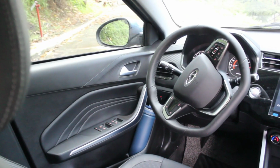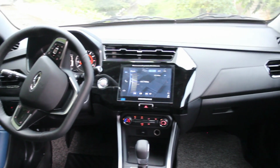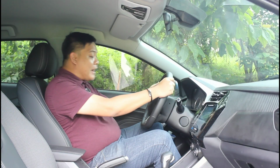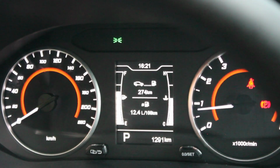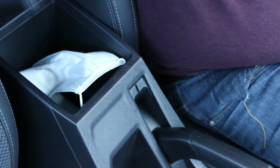So if you're already familiar with the interior of the Chery Tiggo 2, you'll see that the Pro gets a number of significant upgrades. For starters, you get a slightly redesigned dash to make way for a larger infotainment screen. You also get a chunky, leather-wrapped, flat-bottom steering wheel, and the instrument cluster now sports more conventional but better-looking gauges. The most welcome change here, as far as I'm concerned, is the addition of the center armrest, which is also padded, and you also get a small cubby.